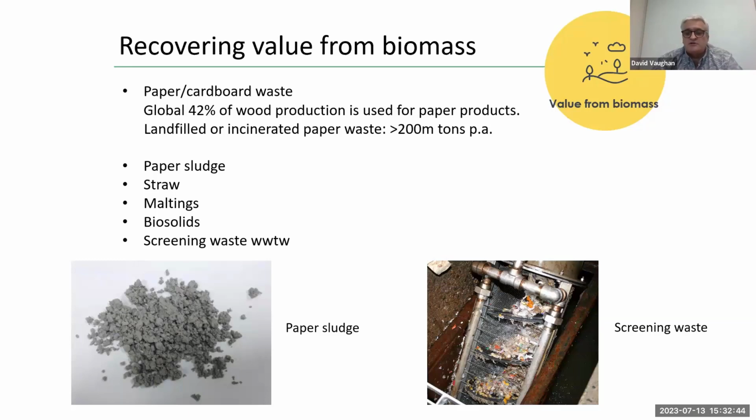We also had a look at screening waste, which is the rubbish that's taken off before wastewater goes through the wastewater process, and we were able to produce a biochar from the screening waste which has similar characteristics to the biochar product that we're producing from straw and paper, but has a slightly different morphological look to it. I'm not going to mention that much here. We have done a little bit of research on that, but it's something we're still working on.